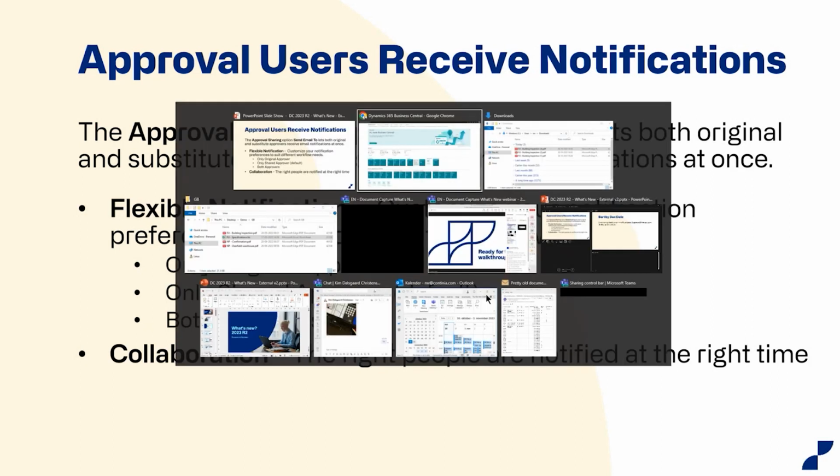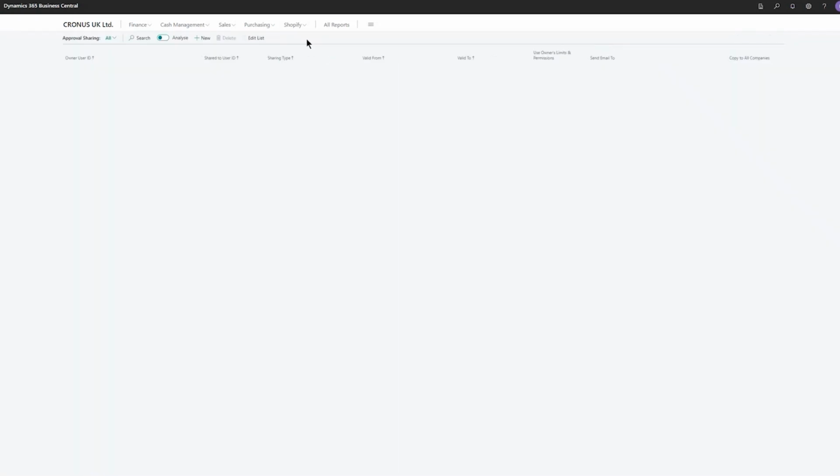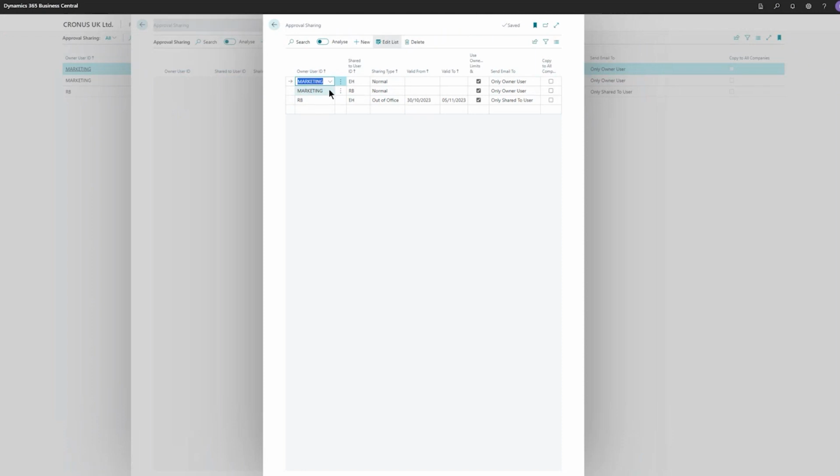And let's take a look at this approval sharing where we set it up. It's quite simple, the approval sharing page. And if I edit my list, we can also do something about this. We have some sharings here, some normal sharing, some fixed sharings, and also an out of office. So I could say that this is only shared to user, the default setting. The only shared to user is the one that gets this one, but I could change and say, while Robin is on vacation, he could still take a sneak peek into the document capture and approve. So therefore, he also should have the email. So you have the possibility to update this individually.